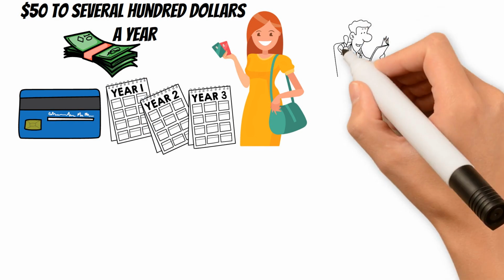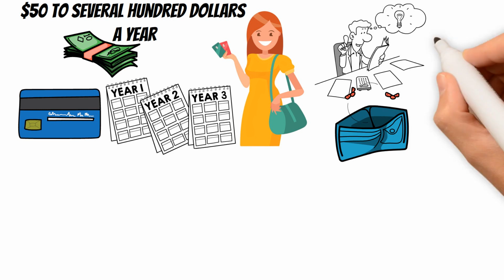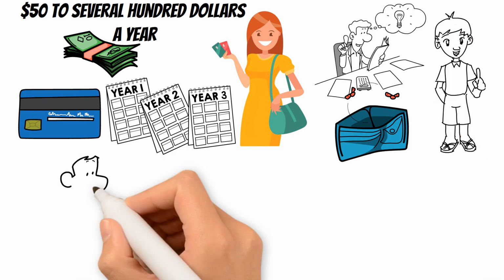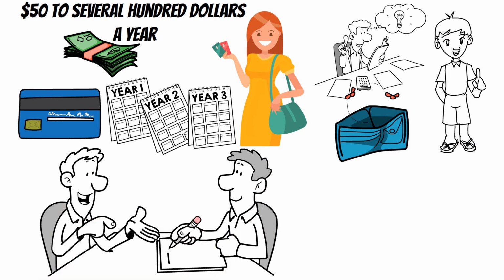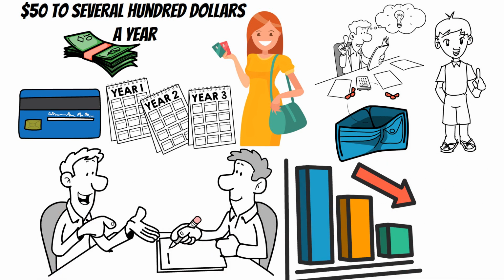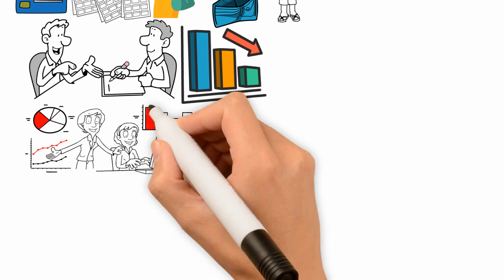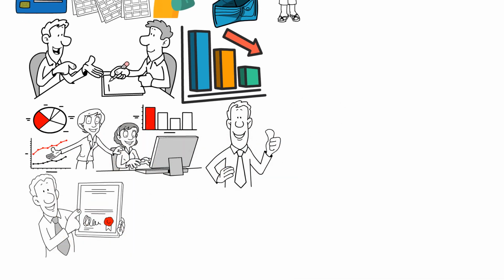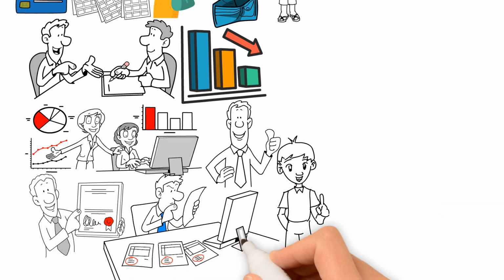However, there are ways to avoid annual fees and keep more money in your pocket. One way to avoid annual fees is to negotiate with your credit card issuer. Many card issuers are willing to waive annual fees or offer a reduced fee if you ask. This is especially true if you have a good credit score, a solid payment history, and have been a loyal customer for several years. It's important to note that this tactic may not always work, but it's worth a try.